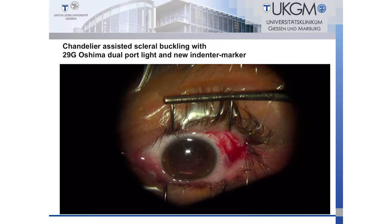The other important thing is that during indentation with a light, you don't need to indent too much. Indentation force means pain for the patient, and it means that the eye has to be very well anesthetized, usually with general anesthesia or a retrobulbar block. But with this indenter, we use a minimal indentation force. That's why you will see in this surgery, I use only a subtenon block. This is scleral buckling with only a subtenon block.